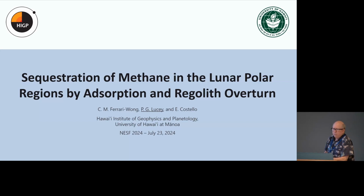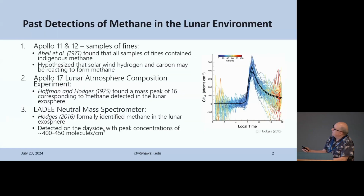part of Chiara's thesis is she had the insight that we have methane in the lunar atmosphere, and that was shown by Dick Hodges to adsorb on the night side. So some amount of that methane will be migrating to the poles and may accumulate as adsorbed methane. So let's see what we got here.